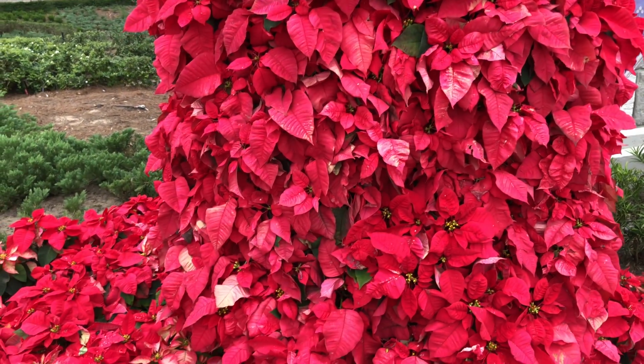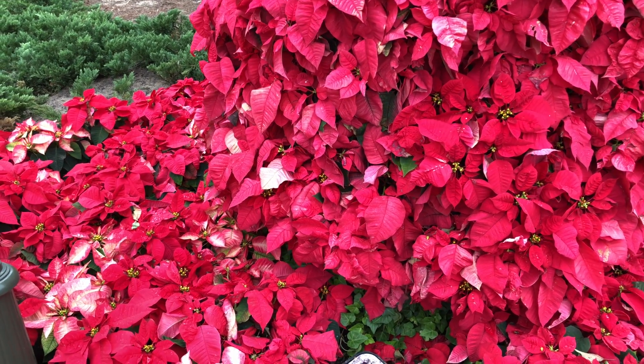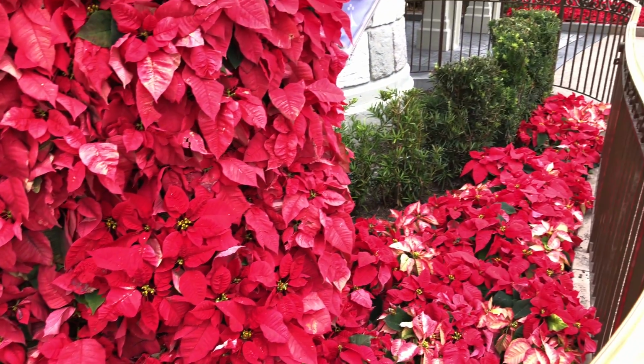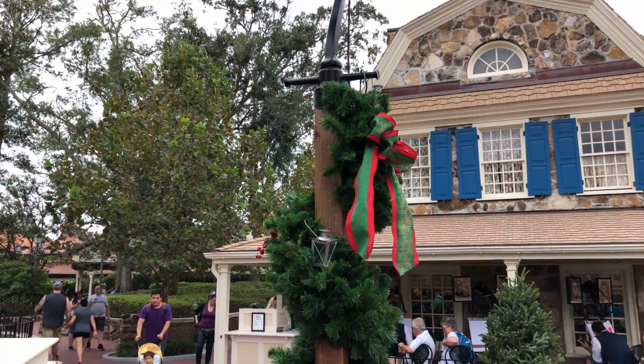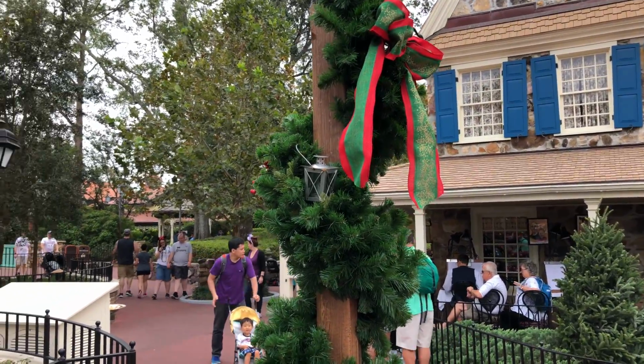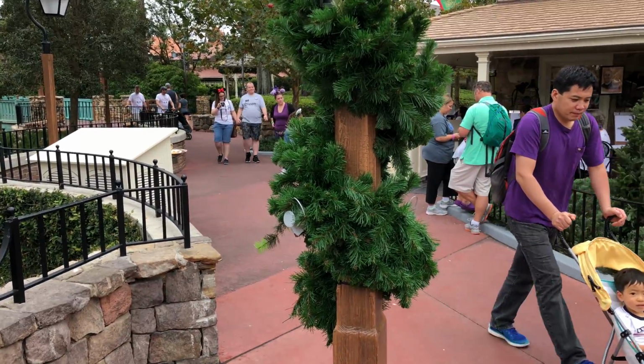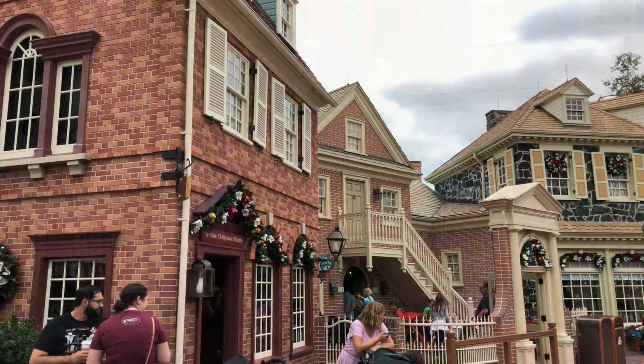I love these poinsettia trees here. It really looks like the poinsettias flow all the way down, almost like a poinsettia waterfall, into the poinsettias that appear on the planter area here. And now we're in Liberty Square, and they have these greeneries wrapped around a lot of the poles in Liberty Square as well as Frontierland. But the decorations in the rest of the park are pretty sparse.